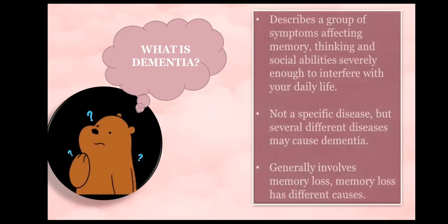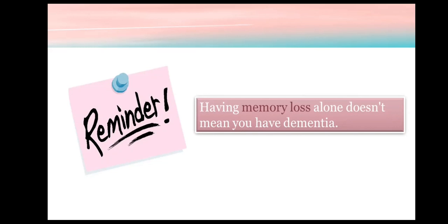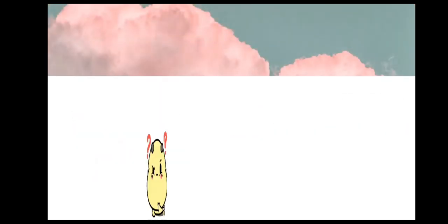Dementia. What is dementia? It describes a group of symptoms affecting memory, thinking, and social abilities severely enough to interfere with your daily life. Not a specific disease, but several different diseases may cause dementia. It generally involves memory loss. Memory loss has different causes. Reminder, having memory loss alone doesn't mean you have dementia.